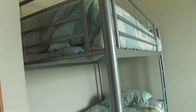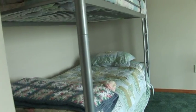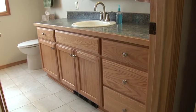It has 2 sets of double closets, and it has a great view outside. It's a lovely 3rd bedroom.